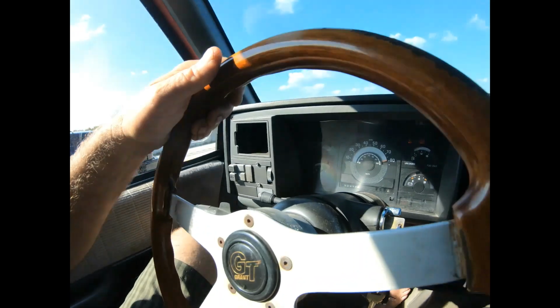Hitting speeds of 80 miles an hour, keeping up with traffic. My house may be small, but it's fast.